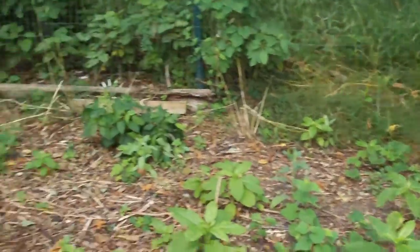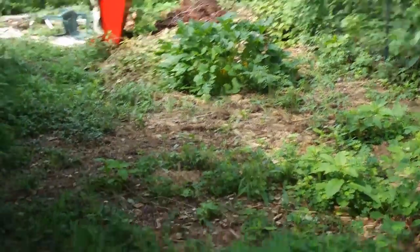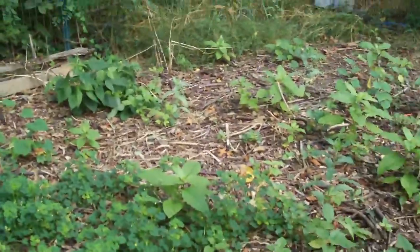This is the area the kids helped me dig out. Starting right here, this was just a massive pile of branches, and now it's starting to be a garden. And this is going to be pond number 3 right in here. This is probably going to be my favorite pond, I'm thinking.